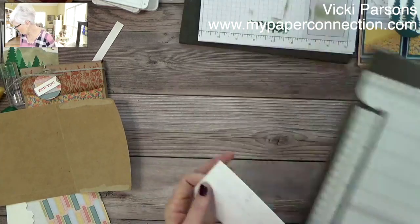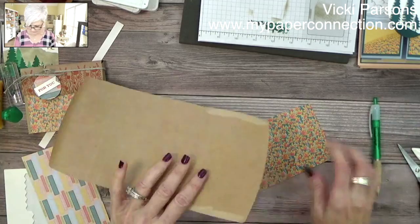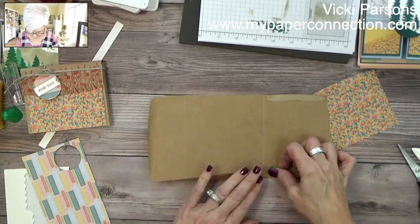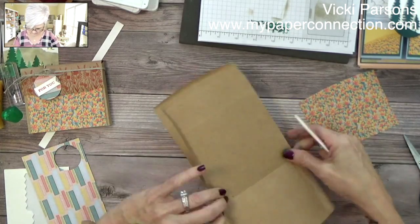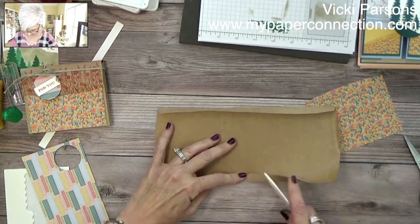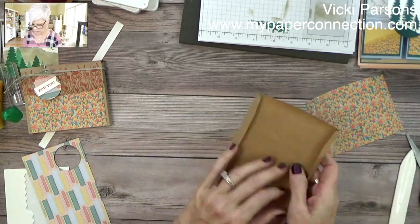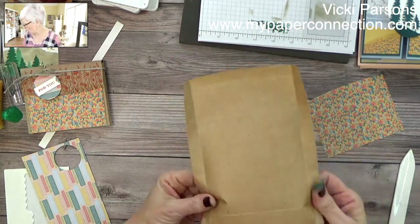Okay, that's all my cutting with the cutting board. Okay, so now I'm going to go ahead and fold this, burnish it, do the trimming of my sides, all of that. And this is the last project, so I will have you off of here soon. Okay, so, oh, one more I needed to do.